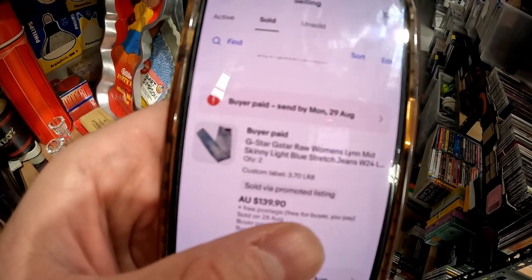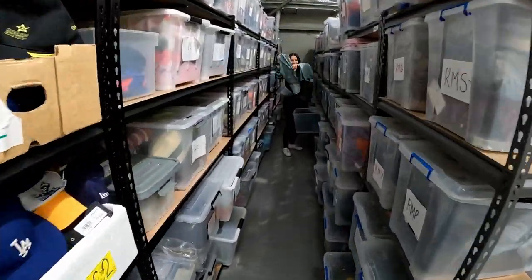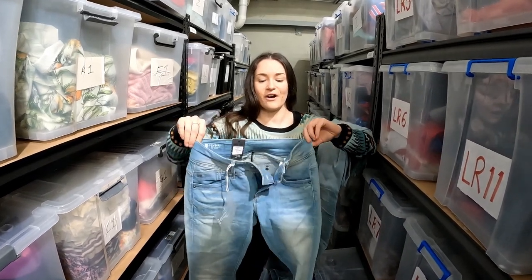All right, we've got two of the same G-Star jeans going out the door for $69.95 each, so $139.90 total. In the same tub, which is very nice, and very happy to get rid of two pairs of G-Stars in one sale. Oh, love a bundle.